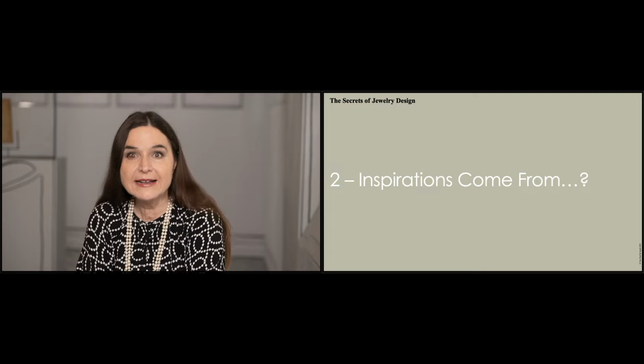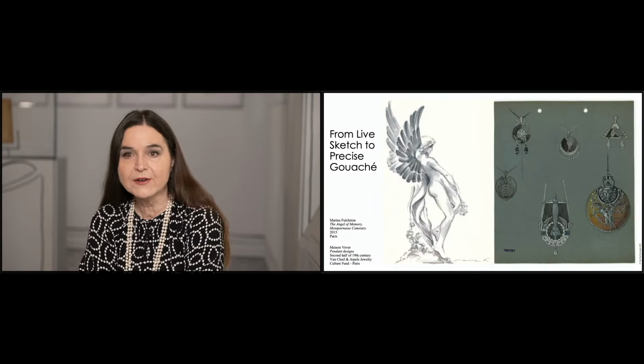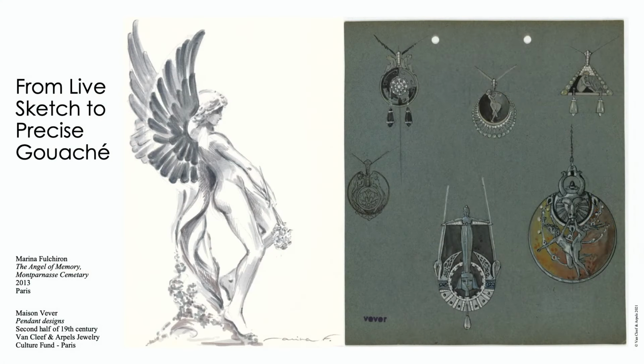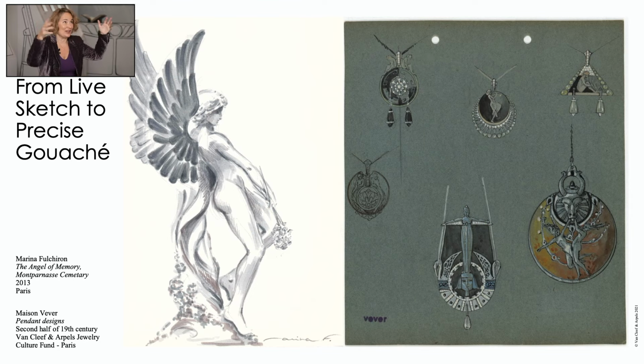So asking Marina and traveling with Marina and traveling with our research, where do the inspirations come from? Well, Marina likes to take creative walks. She even organizes a hiking club. Yes. So before doing jewelry, all designers must think about their ideas, and we try to capture all the ideas which are in the air and around us.